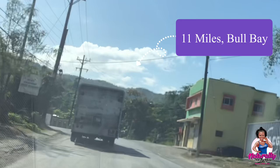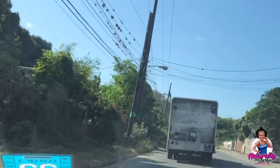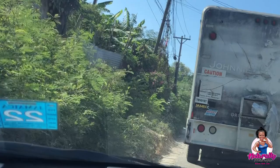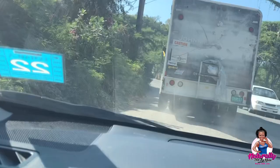Passing 11 miles, which is the parking space for the JUTC, that's our local transportation system. So the buses don't pass there, that's the furthest they go from Kingston, 11 miles, Bull Bay. So if you're going past 11 miles, you wouldn't be able to take a JUTC, instead you'd be required to take either a coaster or a taxi, depending on your pockets.